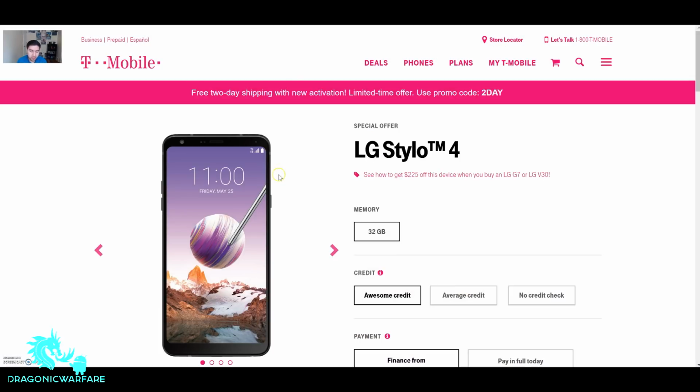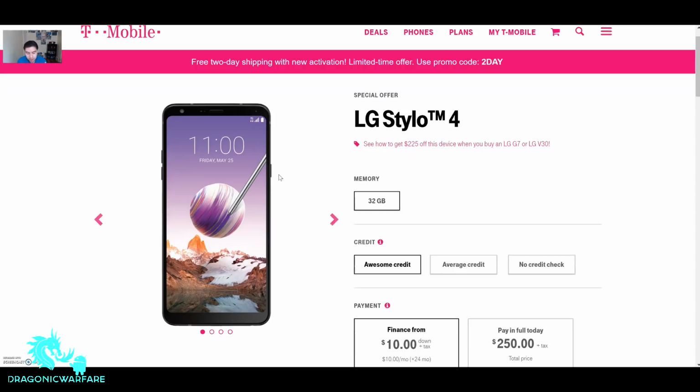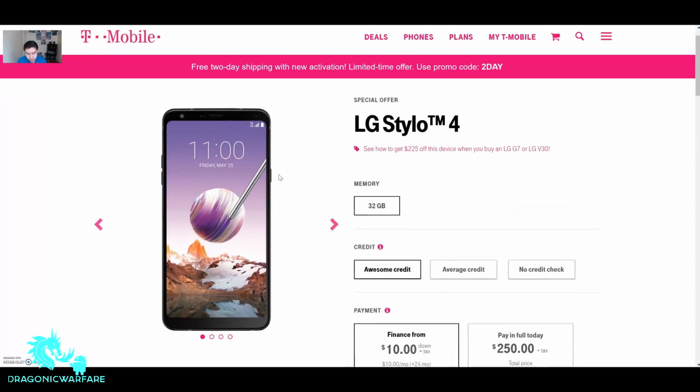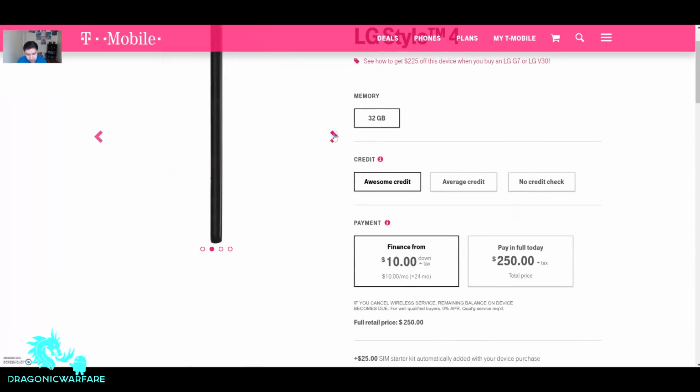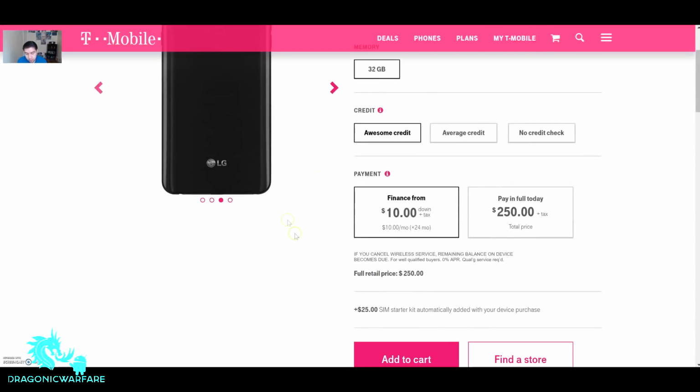Now, it just came out on T-Mobile as well, which is the same thing. It's the same version of Metro PCS. I don't know why. This is the stupidest thing. Well, I guess if you're looking for T-Mobile's service, just get the Metro PCS version. It's a lot cheaper, and it's the same specs as this one. So you can see the LG Stylo 4, T-Mobile. It's going to be the same specs as the Metro PCS version, but what they let you do is you can finance it.